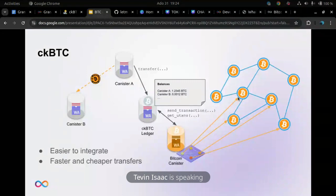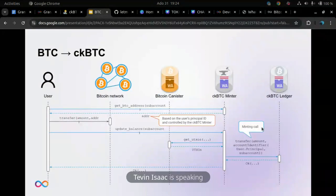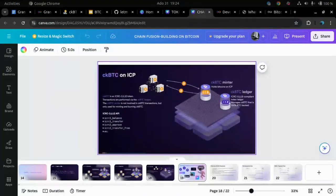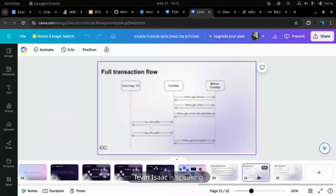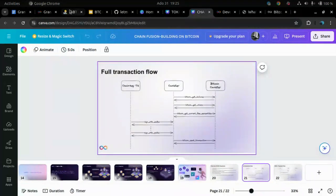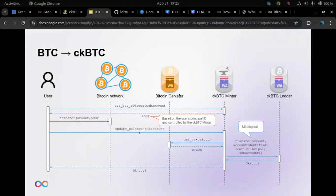Benefits of ckBTC, like I said, are that they're easier to integrate, faster and cheaper. Personally, we've been using ckBTC. A good example of how the community has used ckBTC at the moment is this airdrop for Motoko Sentinels from Bionic, where people were purchasing NFTs using ckBTC. They were called Motoko Sentinels, if I'm not wrong.